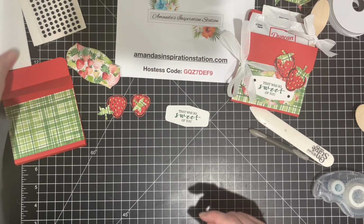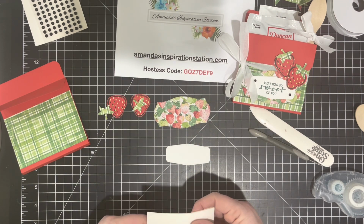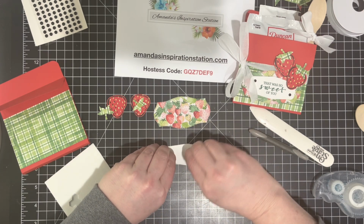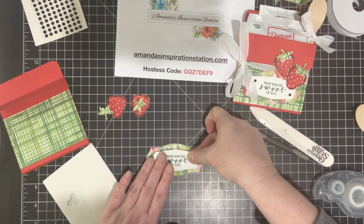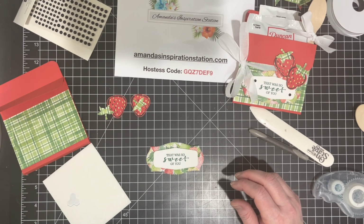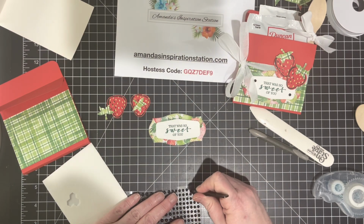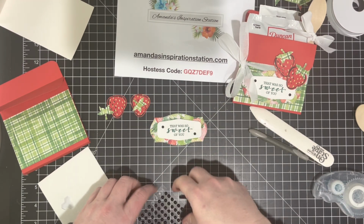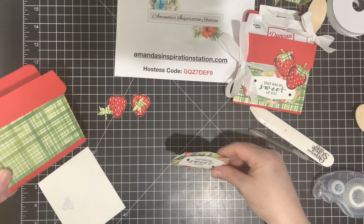All right, so now I got my dimensionals here. I'm actually going to pop this up onto this piece. So I'm going to get that. I'm going to put one in the middle because I say this every time in all my videos. I do not like a saggy center. So we're going to go ahead and do that. Now I want to get some of these little matte circles here, the little matte dots. I think they're so cute. So I'm just going to put one there, voila.